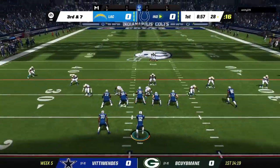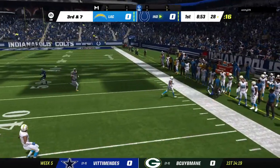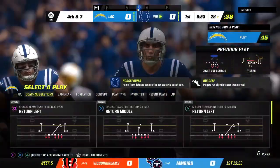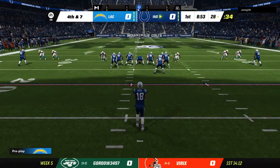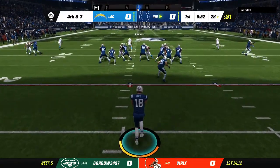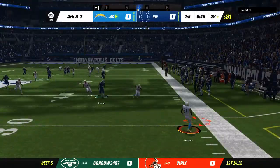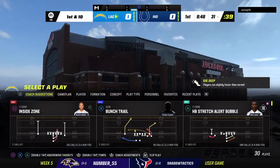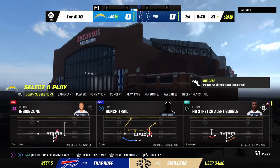This is 3rd and 7. Operating from the gun, Baker. And that is incomplete. I'd rather see this offense try and spread the field a little bit and utilize the outside third of the field, especially against man coverage. But that time, the defense was up to the task, forcing the completion. They only punted twice in the win last week as he gets this one away. The Chargers take over 1st and 10 at their own 31-yard line.